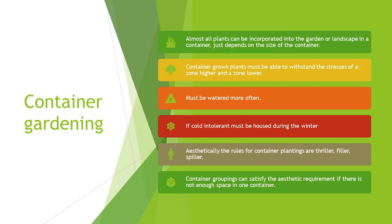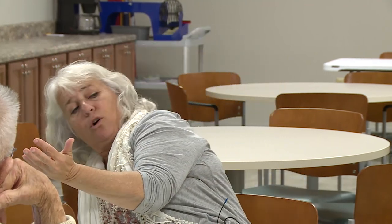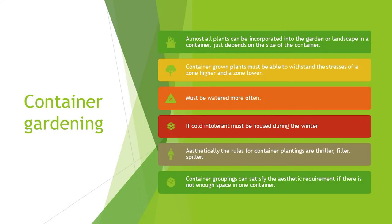The rules for container planting, I don't know if you're into presentation, but you'll notice that most commercial or horticulture places like Cheekwood Botanic Garden or Huntsville, whenever they plant a container, they usually plant what they call a thriller, which is something tall. A filler, which is something that fills up the pot, and it could be multiple plants. And then a spiller, which is something that tumbles out of the pot and crawls down the side. If you don't have enough space in one container to do the thriller, filler, and spiller, you can always put multiple containers together. You can put one container with a thriller, one container with a filler, one container with a spiller, or whatever variation you desire. Aesthetically, it's very pleasing to see that.